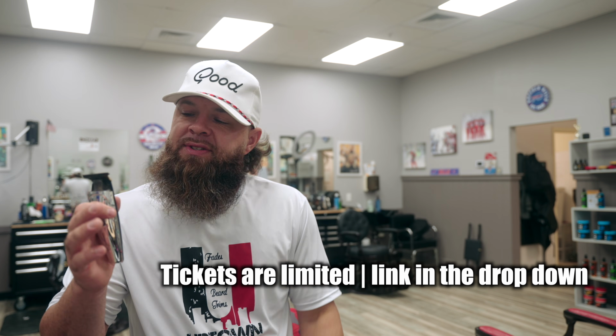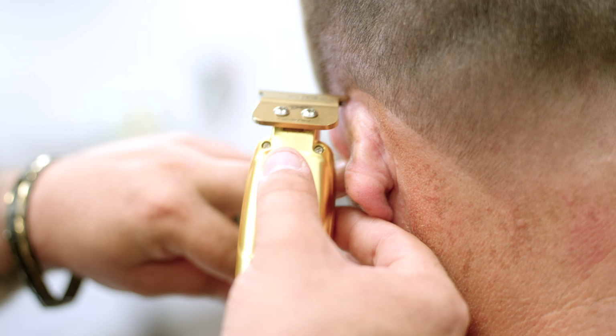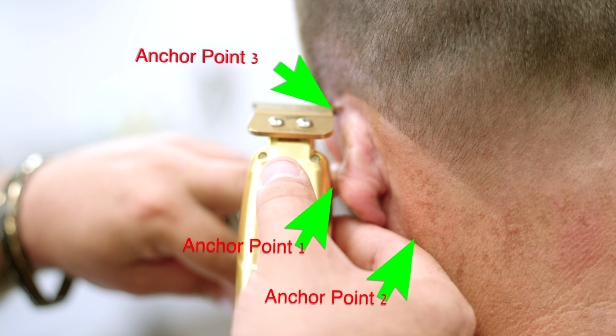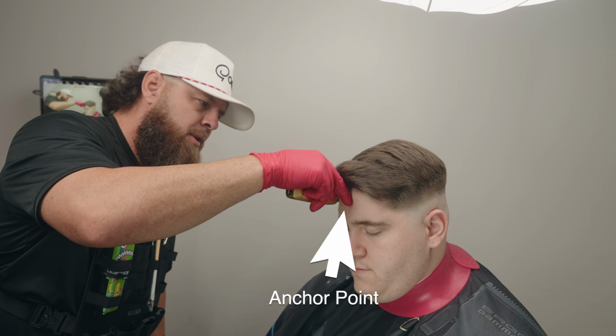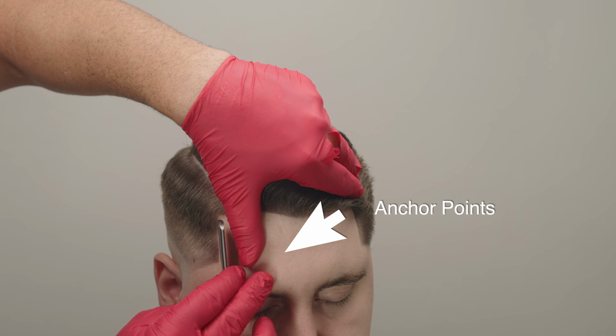The next anchor points that I'm going to use, whether I'm using a straight razor, I'm going to use my middle finger a lot and sort of create a bridge. That's 3 points of contact. And when I'm using my trimmers, a lot of times that's also 3 points of contact. Hand on the top of the head, pinky touching the cheek, and then I lay the blade down. That's 3 points of contact, and that's going to help you maintain consistency. If you're just hovering, trying to tap people, you're going to make mistakes and you're not going to be consistent.